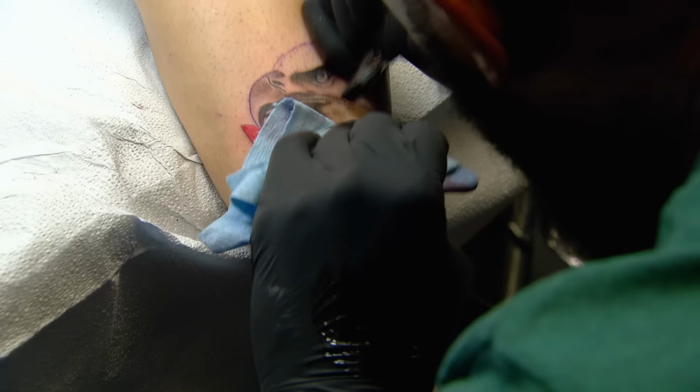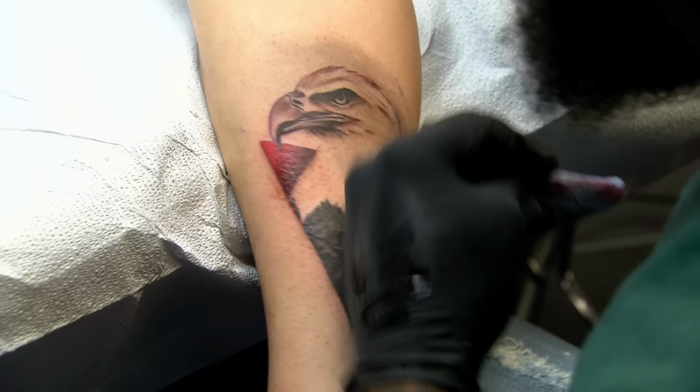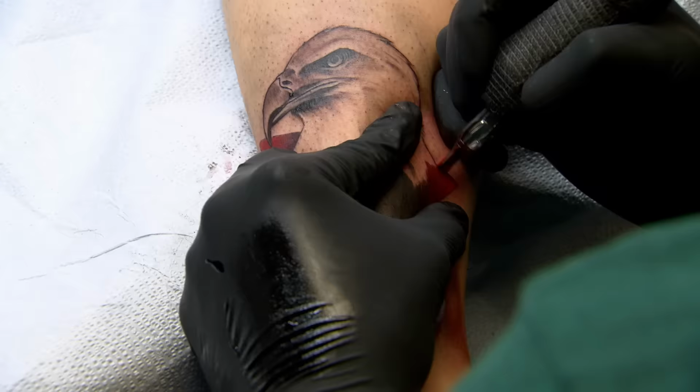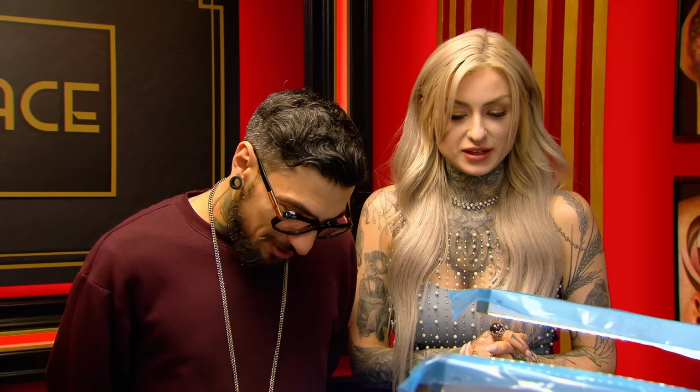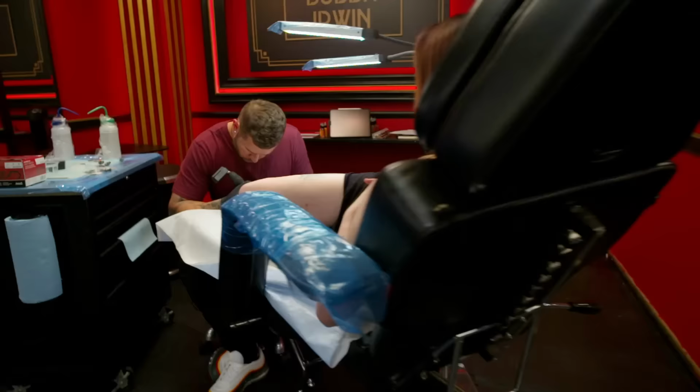Very interesting take. 90 minutes, you're gonna show us some pretty straight lines there. Yeah. And a realism eagle. Gotta get a little bit of everything in there. A little bit of everything, but only 90 minutes. We'll get it done. Trying to show off. I don't want to bite off more than I can chew, but at the same time, I need to do something that's competition worthy because there is an Ink Master on the other side of me.